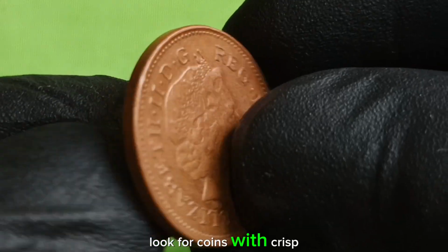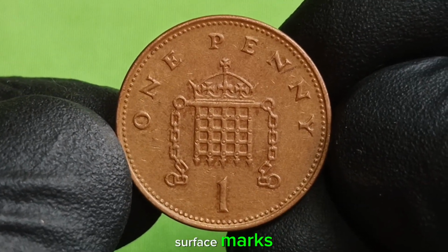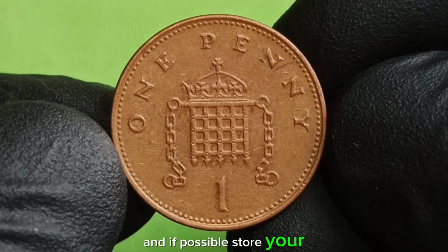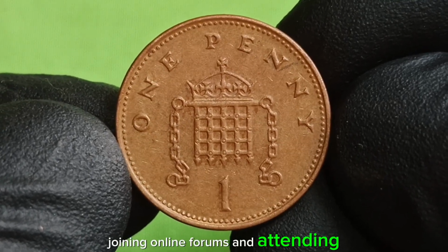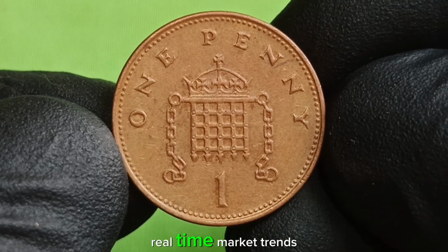Closely look for coins with crisp detail on the Queen's hair, a clear date, and minimal surface marks. Avoid heavily worn or corroded coins, and if possible, store your pieces in protective holders to maintain their value. Networking with other collectors, joining online forums, and attending local coin shows can help you find better quality examples and get a sense of real-time market trends.